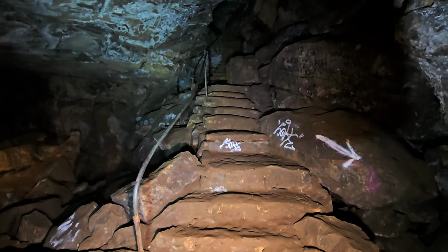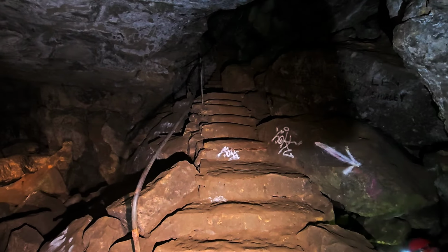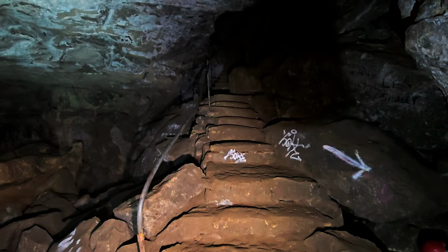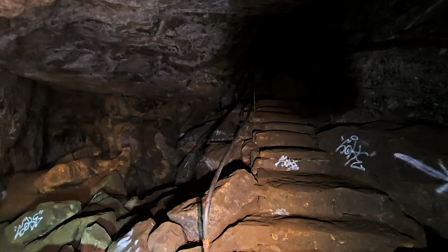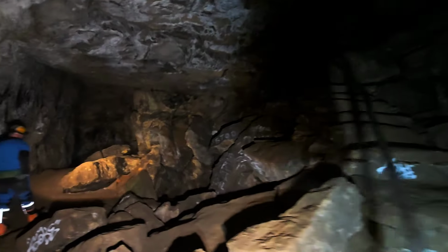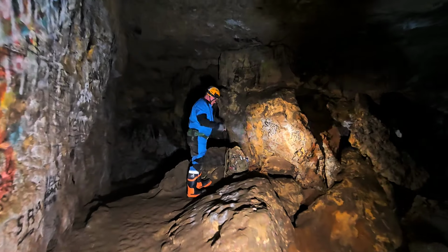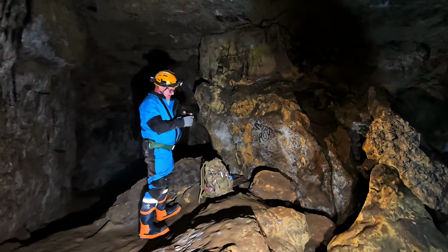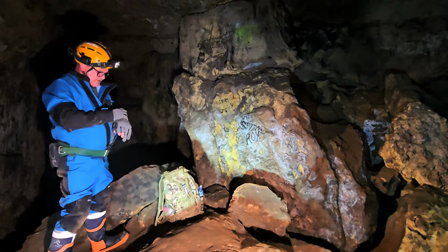There you go, nice set of steps that take you up and round and into the old Victorian show cavern. We're having a minute here, just cool down a bit. I'm gonna stop for a quick hydration break. We've been scrambling now for quite a bit. I'll pick it up once we go up those steps.